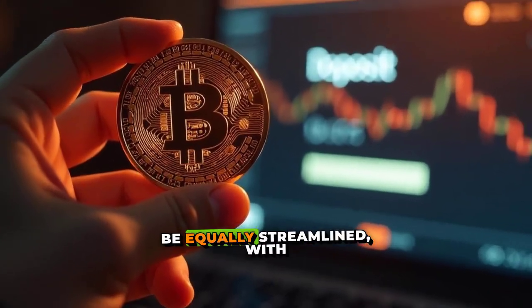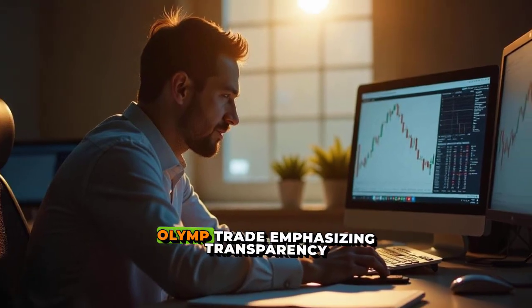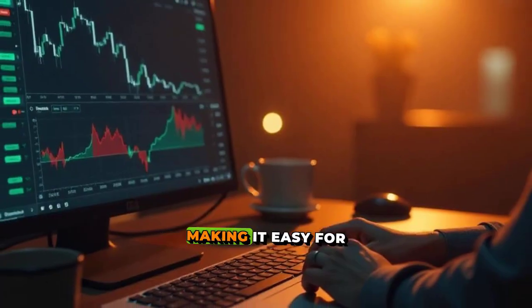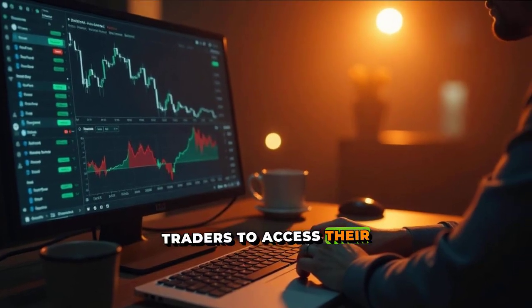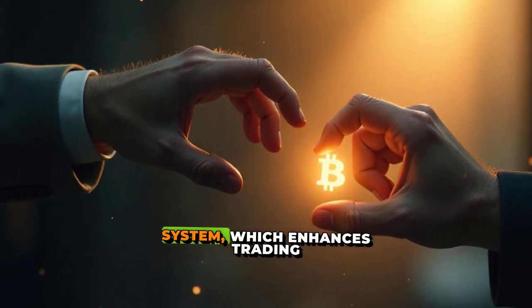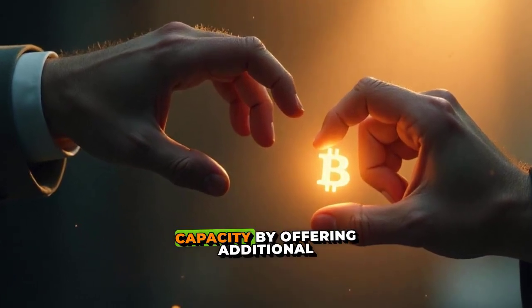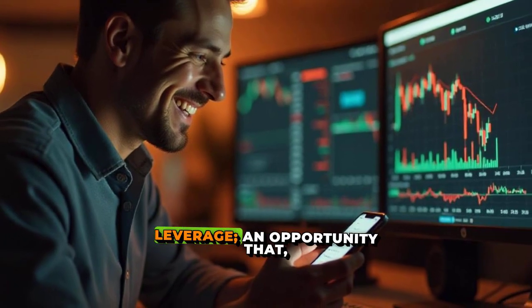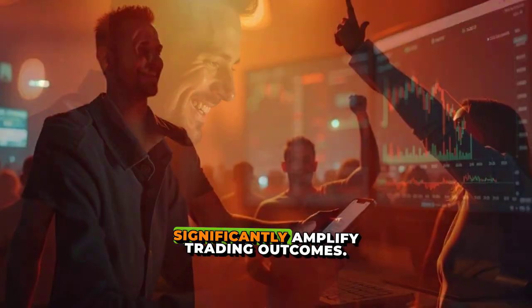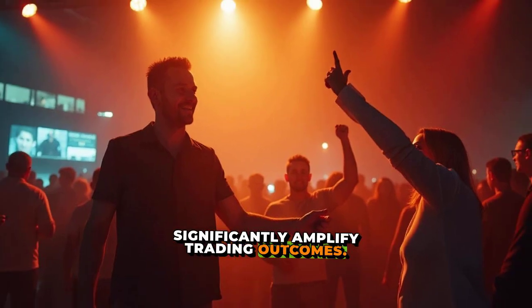Withdrawals are designed to be equally streamlined, with Olymp Trade emphasizing transparency and avoiding hidden fees, making it easy for traders to access their profits. A standout feature is the deposit bonus system, which enhances trading capacity by offering additional leverage, an opportunity that, when used wisely, can significantly amplify trading outcomes.